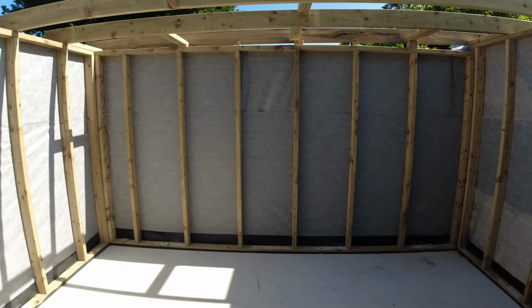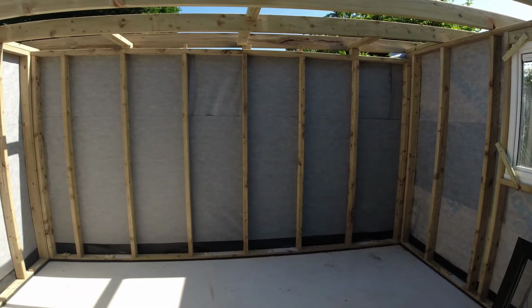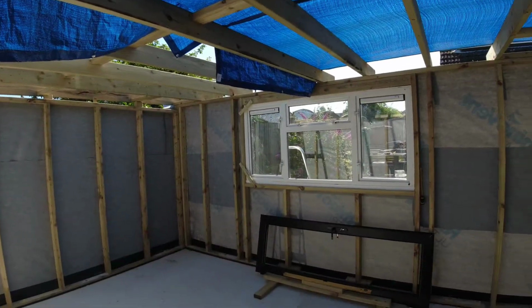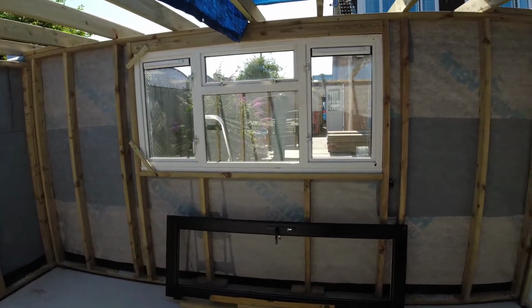So we've got the electrician coming the end of next week to do all the electrics. So yeah, we're getting there, guys. Got the roof to go on. That's going to be done Monday, Tuesday next week. So yeah, I don't know where Jurgen's gone.